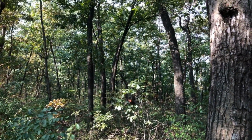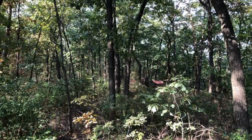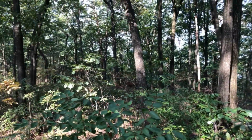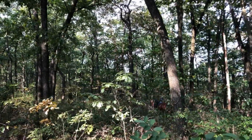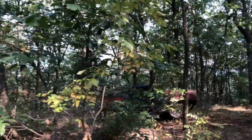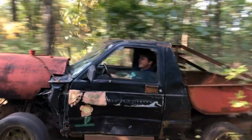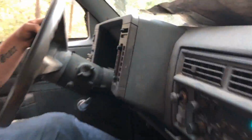I can't zoom in for some reason. Terrifying machine. Just terrifying. All right, I'm gonna get in. Don't sit on the wrench.